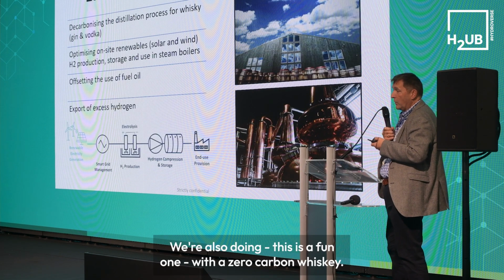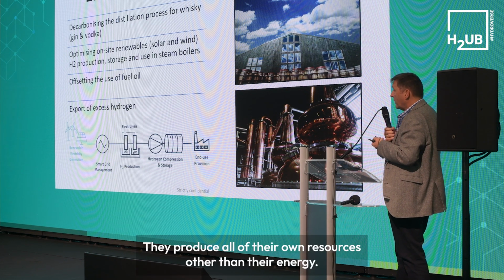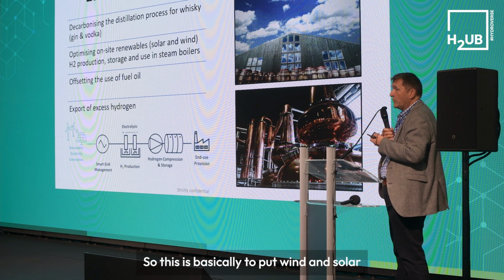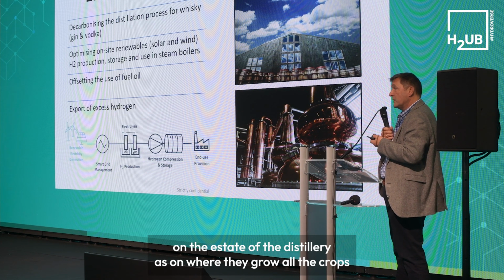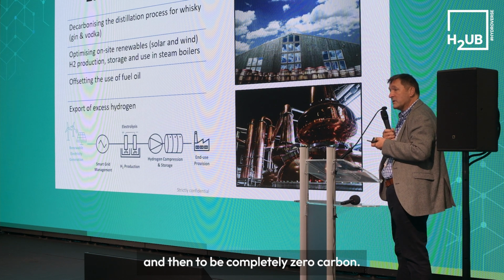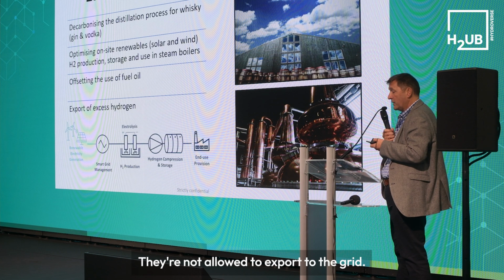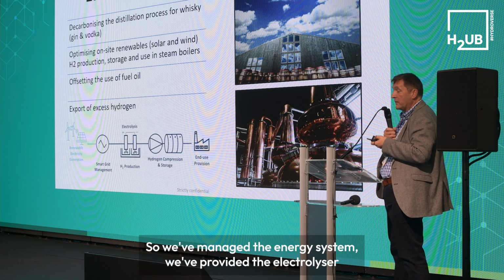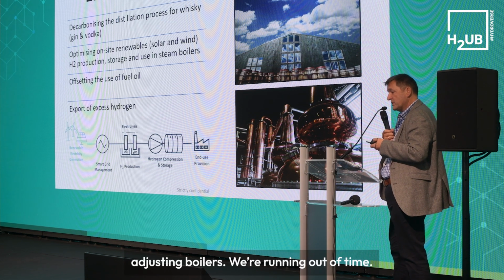We're also doing, this is a fun one, zero carbon whisky. They produce all of their own resources other than their energy. So this is basically to put wind and solar on the estate that the distillery is on, where they grow all the crops, and then to be completely zero carbon. And they're not allowed to export, it's connected to the grid, but they're not allowed to export to the grid. So we've managed the energy system, we've provided the electrolyzer, compression, storage, and then back through hydrogen steam boilers.